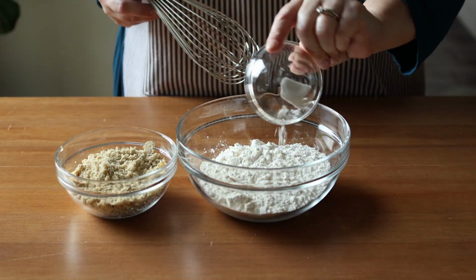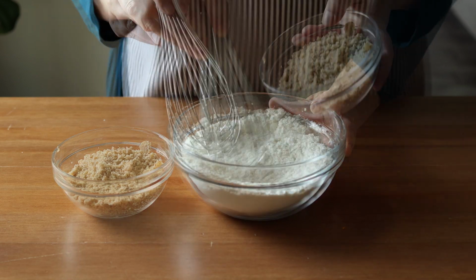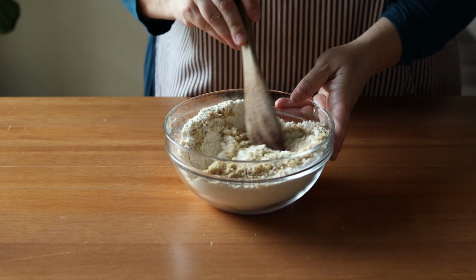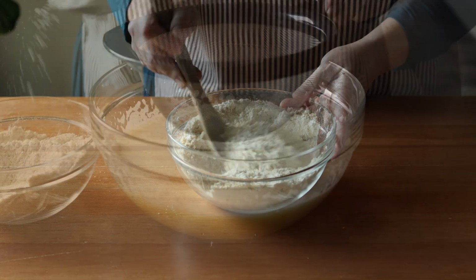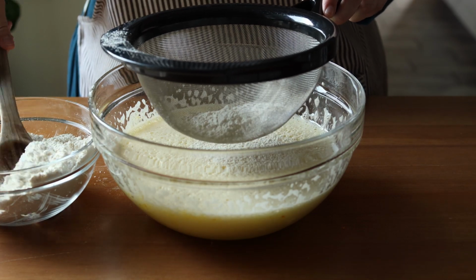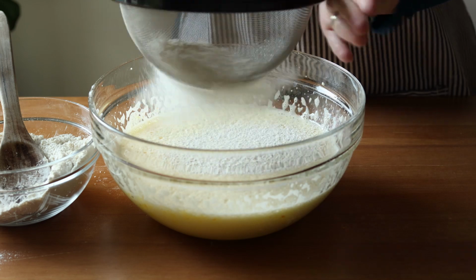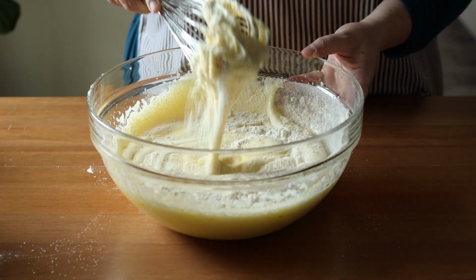Now whisk together 190 grams or 1 1/2 cups of all-purpose flour with a 1/2 teaspoon of baking powder and 75 grams or 3/4 cup of ground walnuts. Sift that into the egg mixture a little at a time, and using a whisk, gently fold the flour into the eggs, trying your best to keep the volume in the batter.